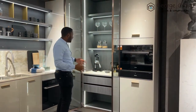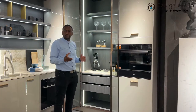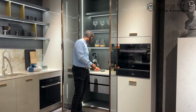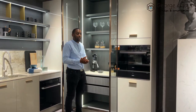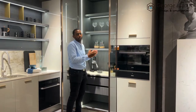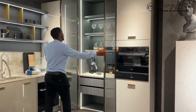Okay, so this is the part where you just want to feel relaxed. For example, you're cooking a meal, and then you want to have a cup of coffee. So you can come over here and just make a cup of coffee, so you can place your coffees here, and also you can place your wines here. So as you are cooking, you can also enjoy this place. So it's one of my favorite places in this kitchen. And also it comes with the LED lighting, so it looks so beautiful and modern.